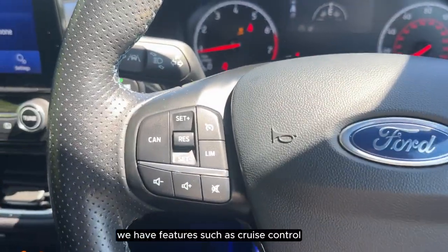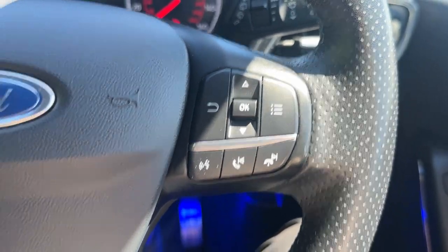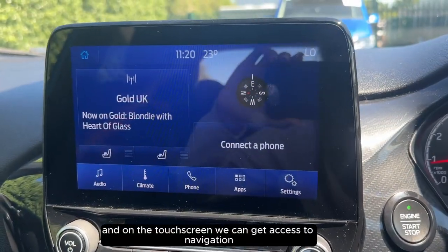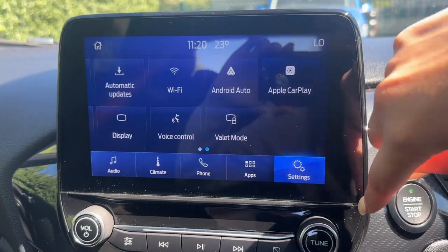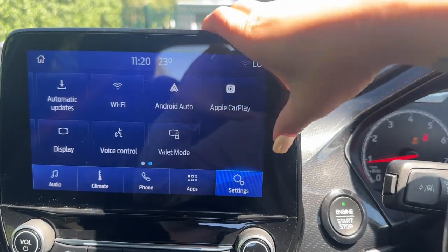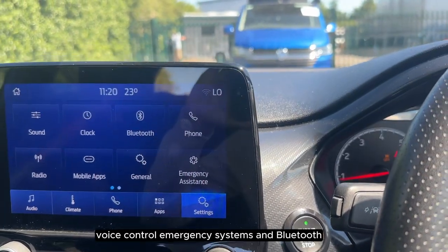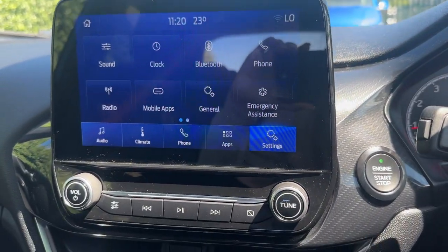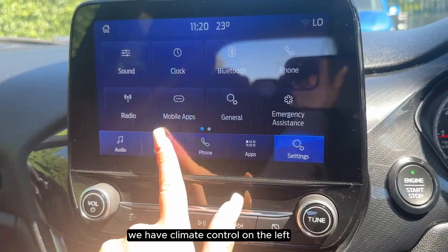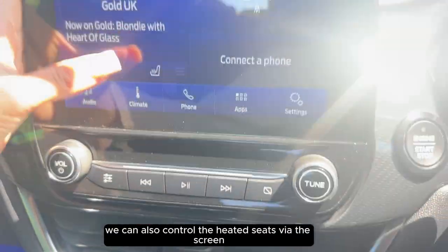On the steering wheel we have features such as cruise control and voice control. And on the touchscreen we can get access to navigation, Apple CarPlay, valet mode, voice control, emergency assistance and Bluetooth. We have climate control on the left, and we can also control the heated seats via the screen.